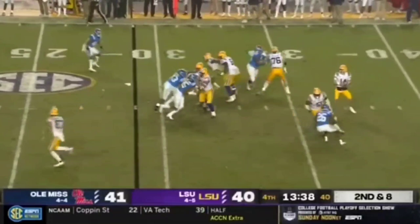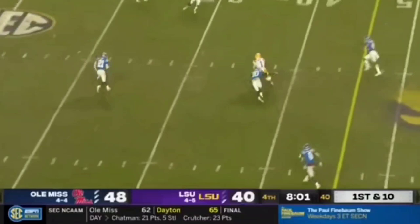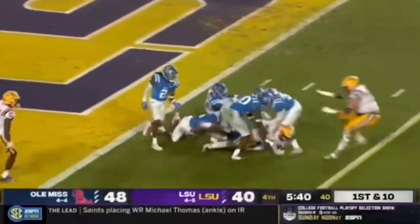Johnson, Boutte. LSU's own 47, just over 8 minutes left. Johnson, again it's Boutte. Down to the 36. Bradford's in the backfield with Johnson. Johnson looks to Boutte. To the 1.